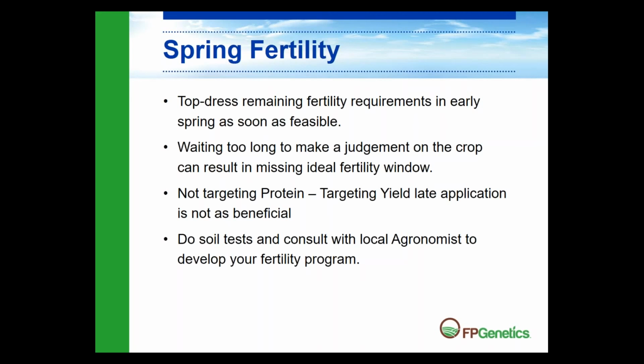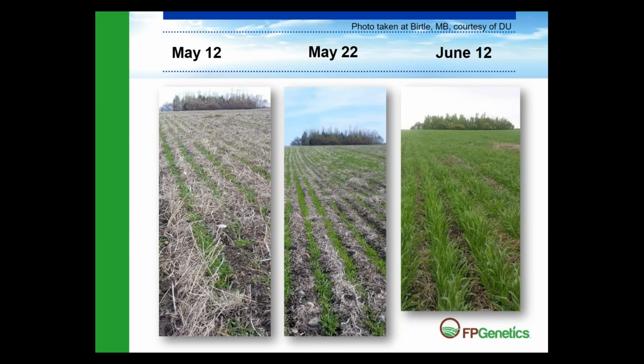This is an example just to show you, a couple years ago, taken in Bertle, Manitoba, just inside the west side of the border. You can see here we've got the same field, same situation. Tried to take exactly the same spot in the field to just show you the difference between what the crop looks like May 12th, May 22nd, and then into June.